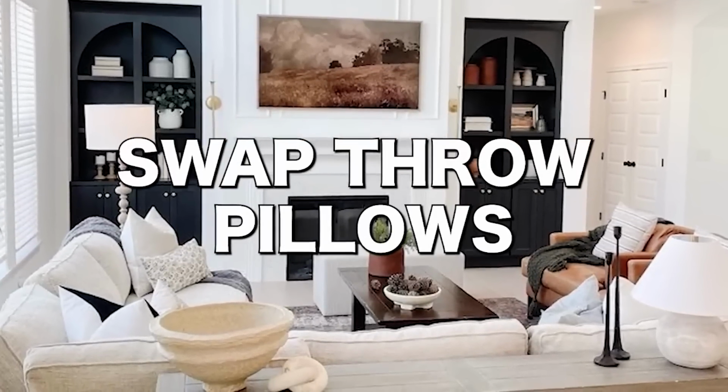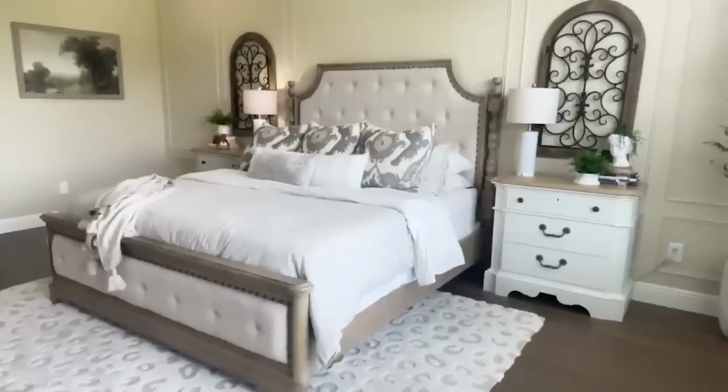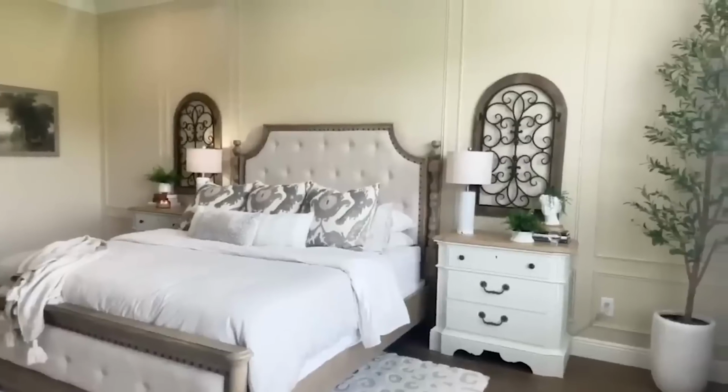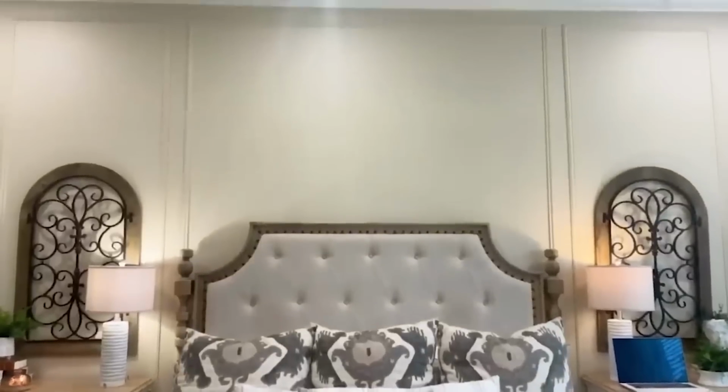I would definitely steer you in this direction, and that is swapping out your throw pillows. Make sure that they look fresh, and sometimes they get tired. Tired pillows can bring down the look of the room, and very nice, fluffy, good pillows can bring up the look of a room. But you don't need to spend a fortune. In my design days, you could easily spend $150 to $200 per pillow for a designer pillow from a showroom.